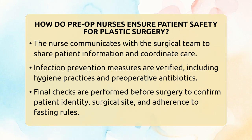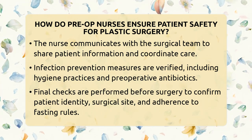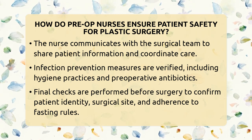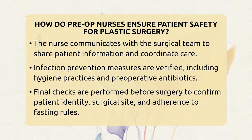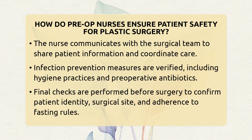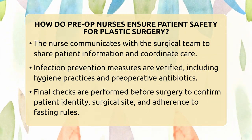Infection prevention is a top priority. The nurse verifies that patients have followed preoperative hygiene instructions, such as showering with antiseptic soap. They confirm that any preoperative antibiotics have been given as prescribed, which helps reduce the risk of postoperative infections.